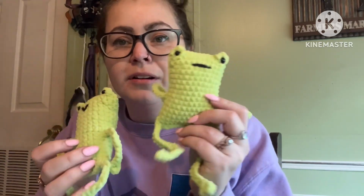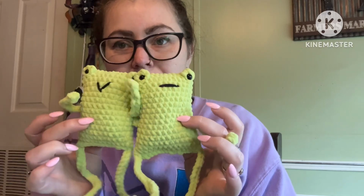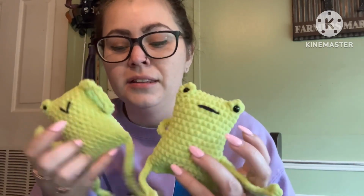Obviously this one I did wrong and this one I did too fat, but I do have others in a size that's not so wide compared to this guy. And these leggy froggies I'm going to be charging $12.